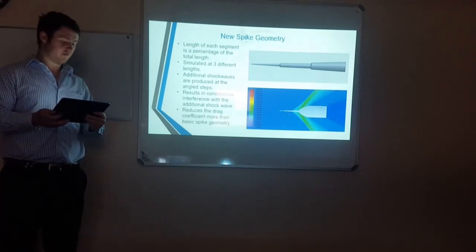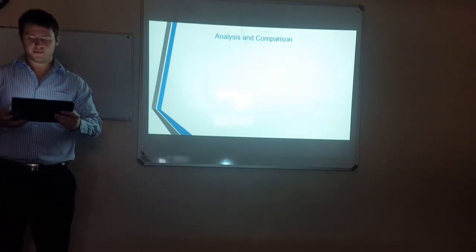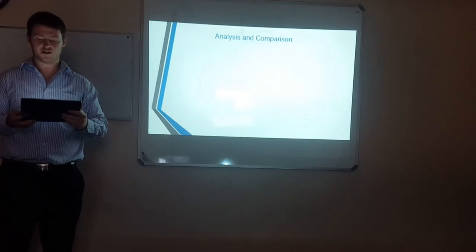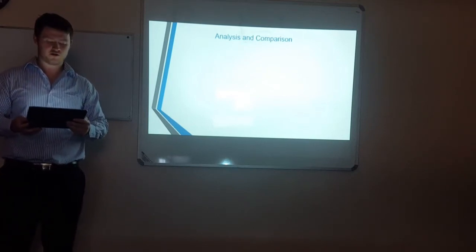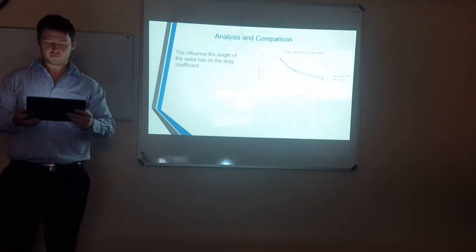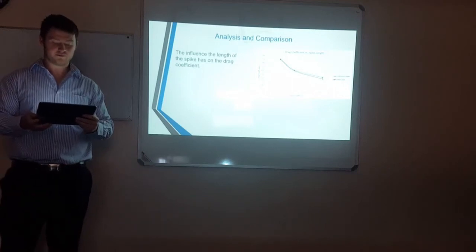To compare the performance of the respective spike attachments, graphs are plotted showing the effect the two different spike geometries have on the measures of interest. The first is the effect on the drag coefficient. As can be seen in this graph, the longer spike attachment results in superior reduction capabilities.